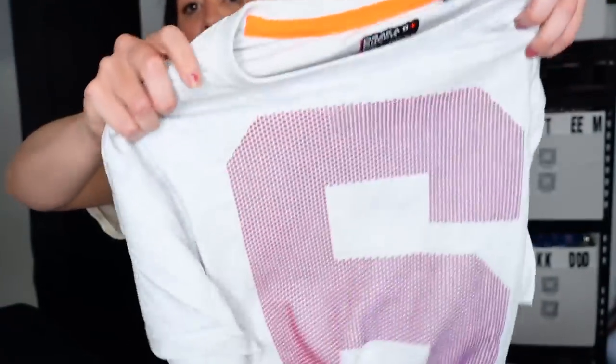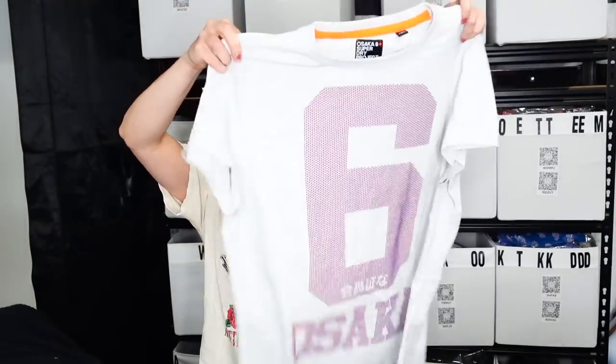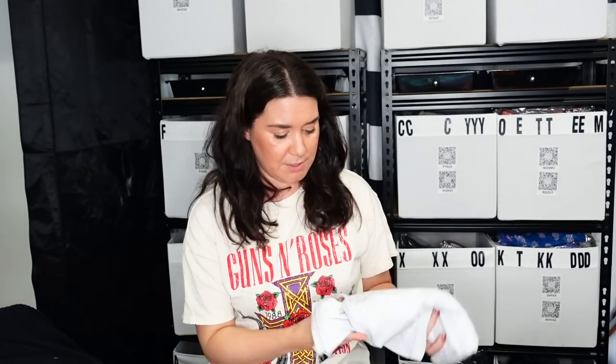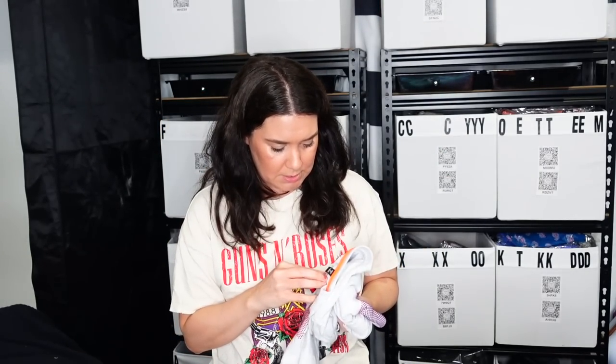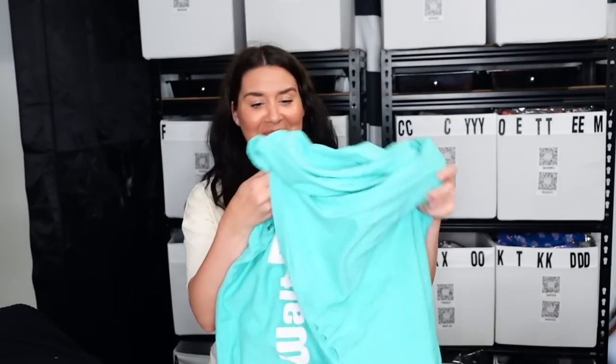Then I had never heard of this Osaka 6 plus Super Dry Project, so I picked it up. I don't do men's, but comps look like $25 on this t-shirt. This is like brand new, never been worn. It's also men's, 2XL is what it says. It doesn't look like it's that big, but here's a fun one.